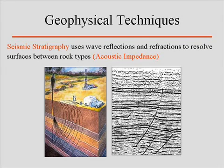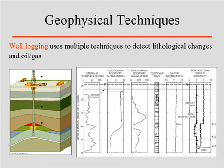And incidentally, you're going to start learning terminology like this: acoustic impedance. Acoustics means, of course, sound waves, or in this case, seismic waves. And impedance is basically how it changes as you go through the rocks. And well logging, I've had considerably more experience in interpreting logs like this. I kind of like this to a certain extent. And I'll go over some of the techniques that are used in petroleum by which you can actually make some heads and tails of the subsurface.